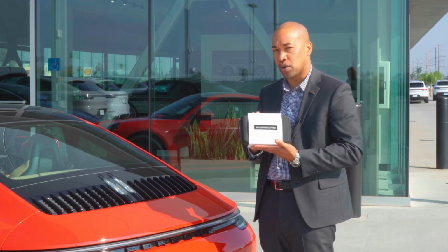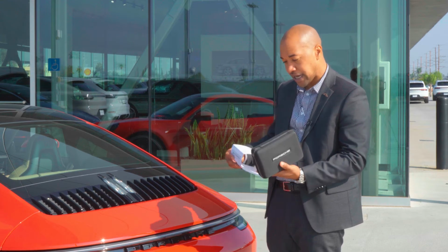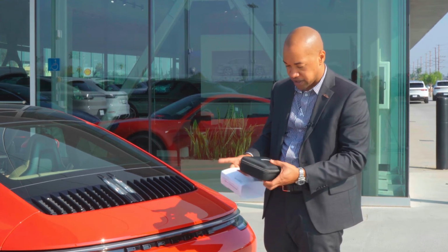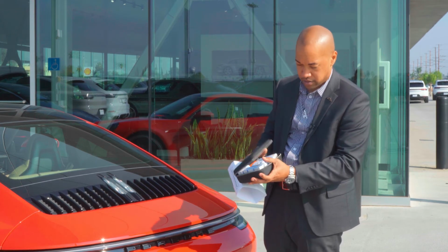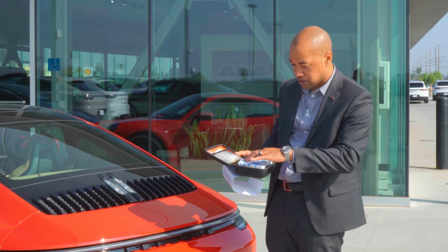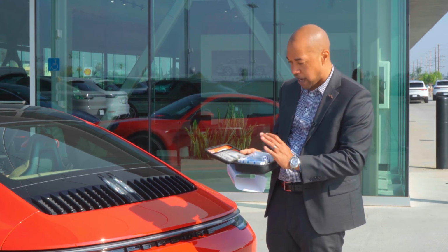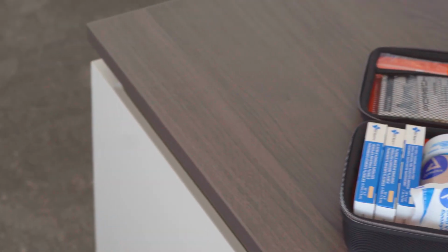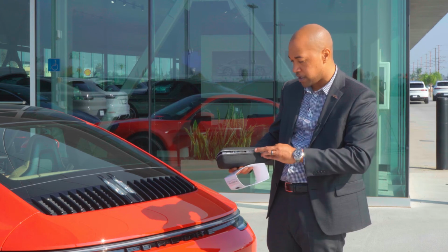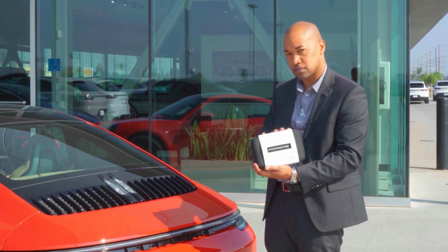Okay, so we're going to show off the Porsche equipment. This is the first aid kit, and nice little touch. This will actually fit right in the front of the bonnet. But you actually have a nice zipper on here. This folds up, and you have your band-aids, all your bandages, survival wrap. And this can fit in the glove compartment or right in the front of the vehicle.